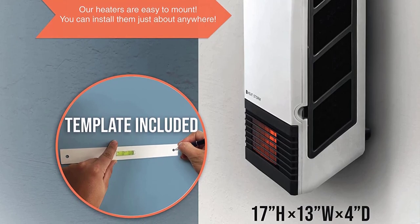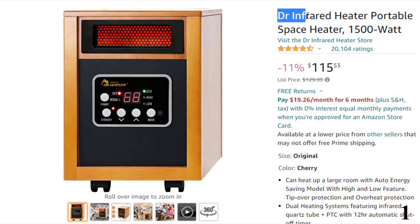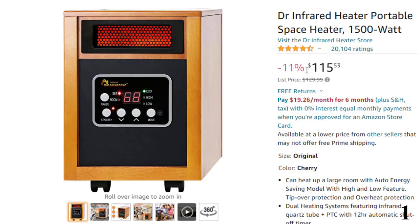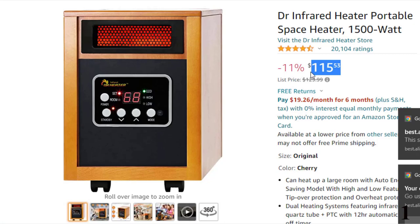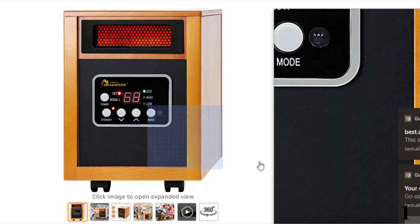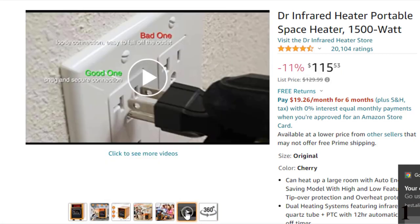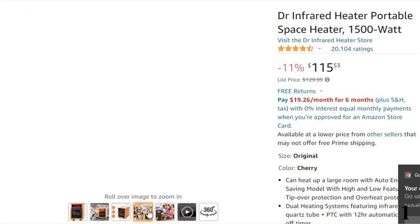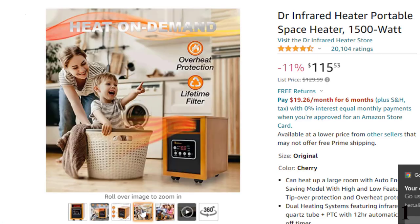The next is Number 1, Dr. Infrared Heater Portable. This basement heater's reviews is here with the 11% price off. Now you can get it at around $115. Dr. Infrared makes all kinds of heating products which generally use infrared lamps to heat up a given space, which also includes its basement heater. The Dr. Infrared basement heater is present in the first position in this list since this is one of the best compact options out there.